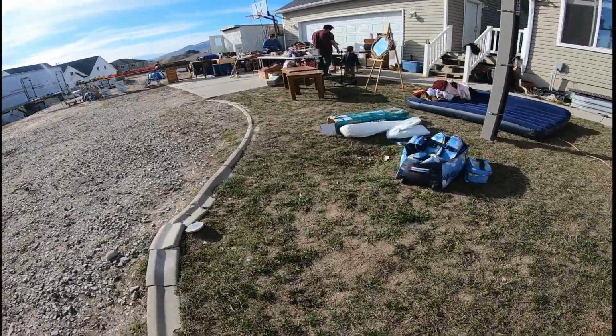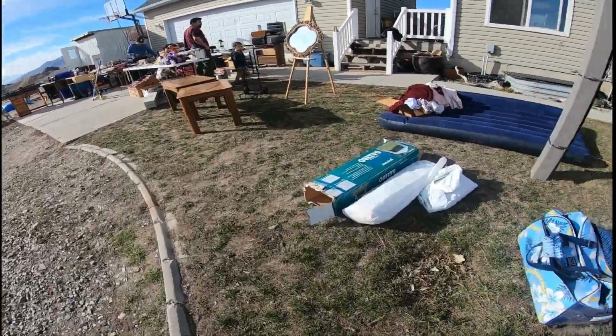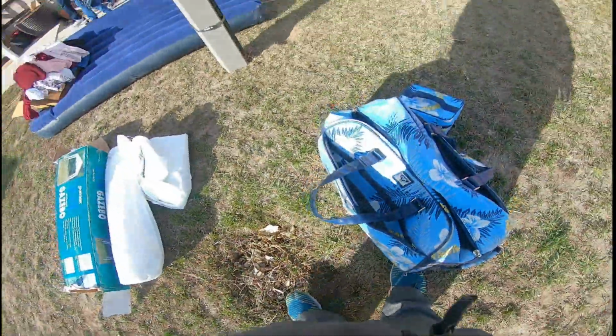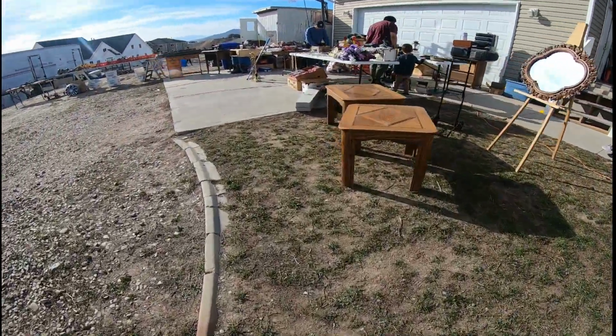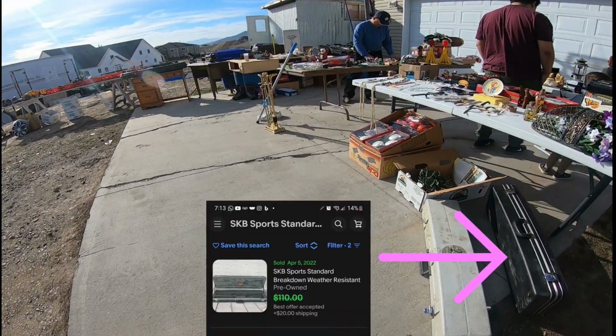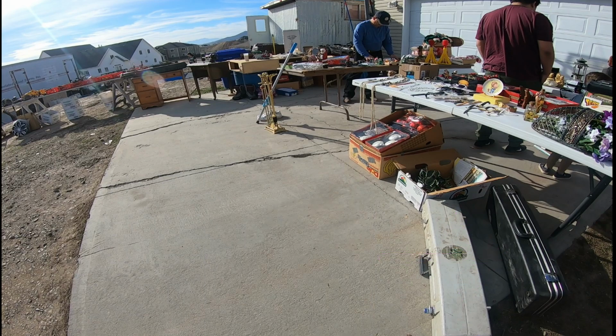This is my last yard sale that I'm going to hit. No more today. A duffel bag. This one looks kind of old. It looks nice and in great condition, at least on the inside. That black case is a shotgun case. For some reason, it didn't record when I asked how much he wanted for this case. He sold it to me for $1, which was a great price.